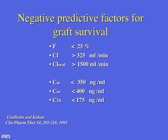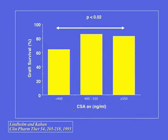If your oral clearance, so the apparent clearance after an oral dose, was very high, likewise. Similarly, if you measured steady state concentrations or average concentrations or concentrations of cyclosporin 24 hours after a given dose, if those were low, you were more likely to have a rejected kidney after a year. And here's one example. So here we have the average concentration of cyclosporin over a prolonged period of time and graft survival, and you find that if you have a concentration which is less than 400 nanograms per mil, it's about a 65% chance that the kidney would still be in place a year later, compared to more than an 80% chance if it's a higher concentration. And there are lots of examples of other transplants with similar sort of statistics.